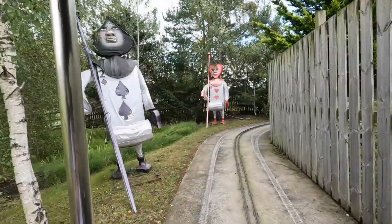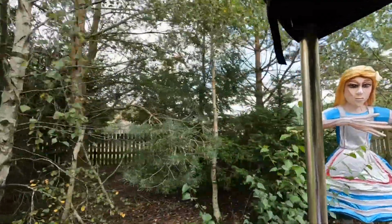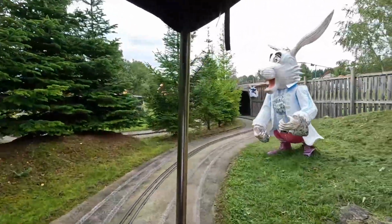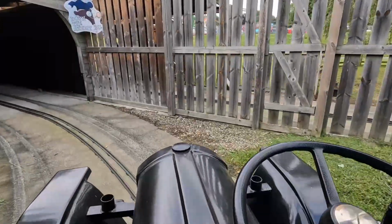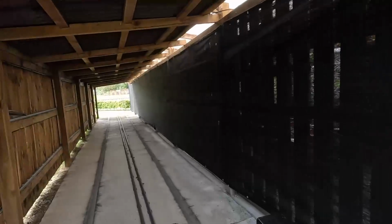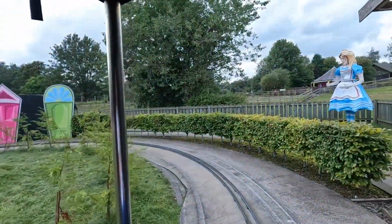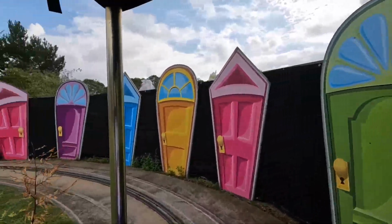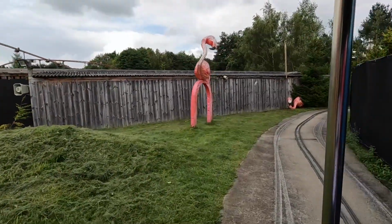Let's get on. And here we go on Alice's car ride, and straight away, oh, there's zombie Alice. Honestly, I feel like the statues here wouldn't look out of place in a scare maze. Great little track ride though, yes, in this little classic car as we go down the rabbit hole. It'd be nice to have a little bit of extra theming of some type on here. We got the audio playing. There's Zombie Alice again. Got all the doors here. And the flamingos. Yeah, see, a lot of this needs a little bit of TLC as well.